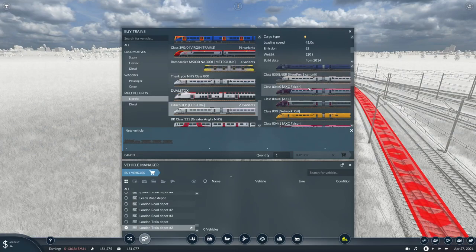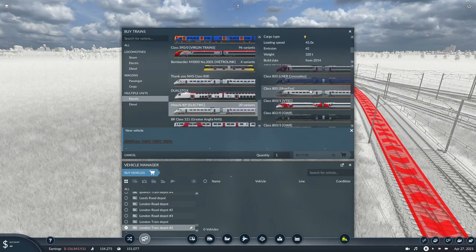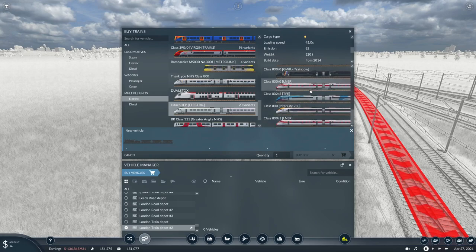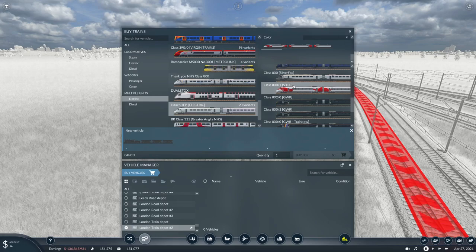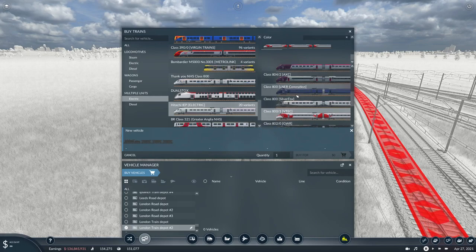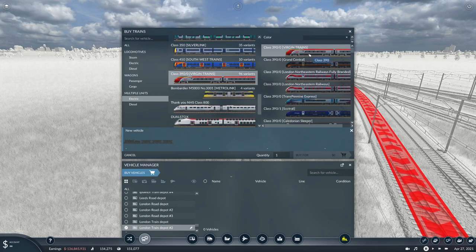Let's just check these again. AXC, we've got LNER stuff. What is this? The VTEC. It's a Virgin one, right? VTEC is Virgin. I mean, we've got like the Silver Fox. That's LNER. So these are some pretty cool stuff as well. But we're going to go into here now. Start from the beginning.